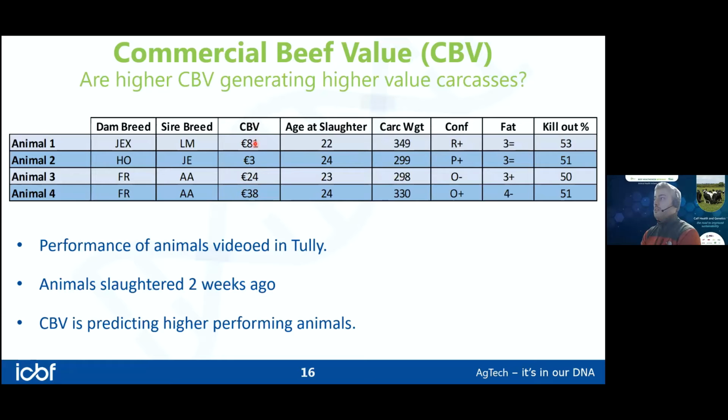So based on the analysis that we've done, and that we're continuing to do, it is proving to be a very valuable tool and very strong at predicting the animals with the highest genetic potential.